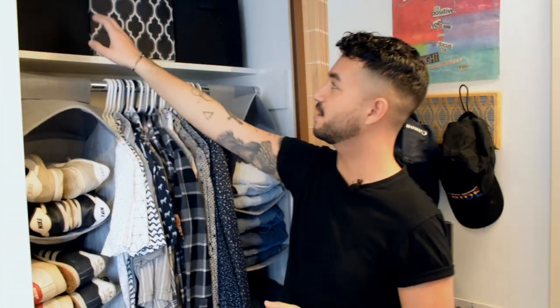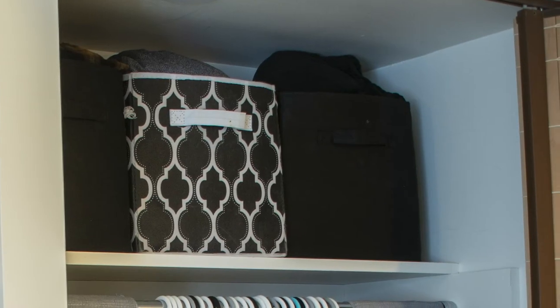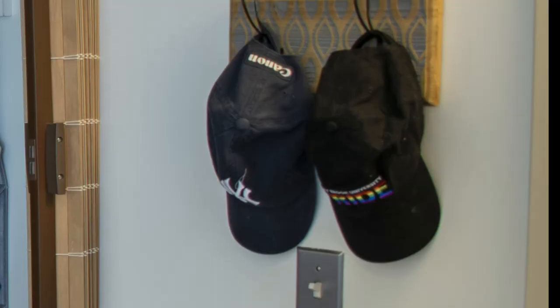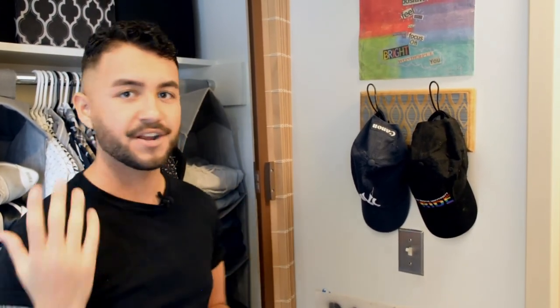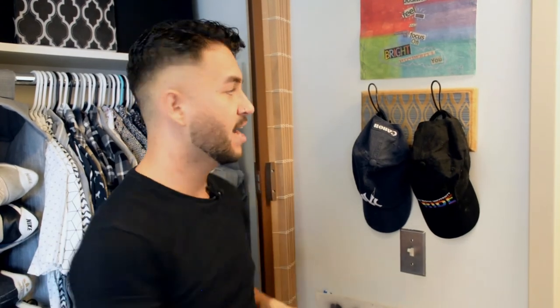I also have these bins. Anything that doesn't fit in my closet, I just put in the bins. I have a cute little hat rack. I think I bought this for literally $10. And it's great if I know that I'm going to be wearing a hat the next day. I just set my hat up and grab it and I'm on the go.